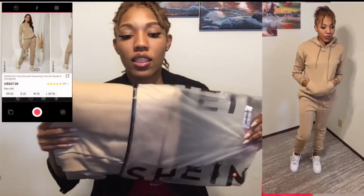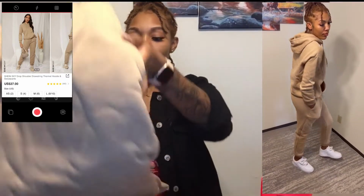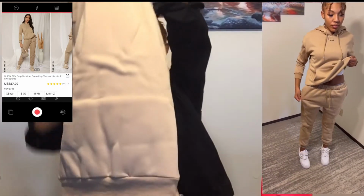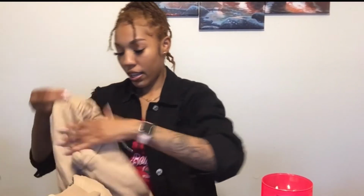Next item I have is called the Shein Sexy Drop Shoulder Drawstring Thermal Hoodie and Sweatpants. Two set. No, I have to get a two set in there. This is the hoodie, size small, guys. I like neutral colors. And then these are the sweatpants. At the bottom, they're kind of like jogger style. Love these. I also have shoes on the way from Steve Madden, the ones with the crystals in tan, got to go with that.